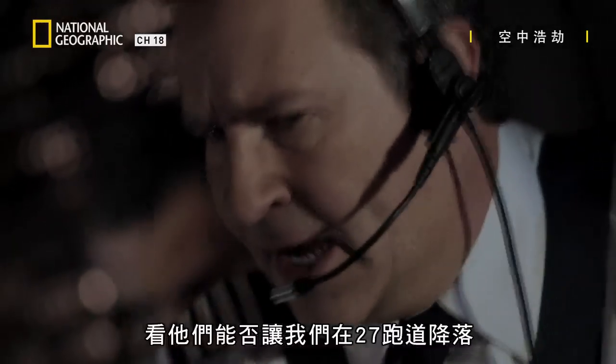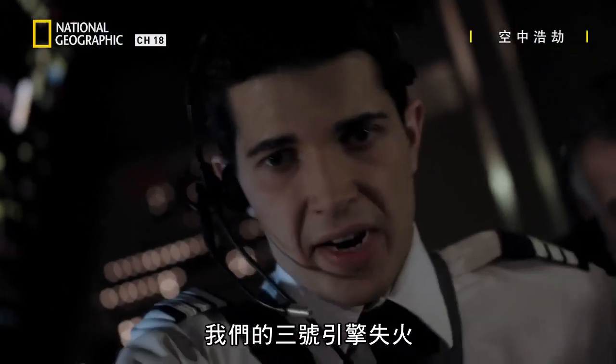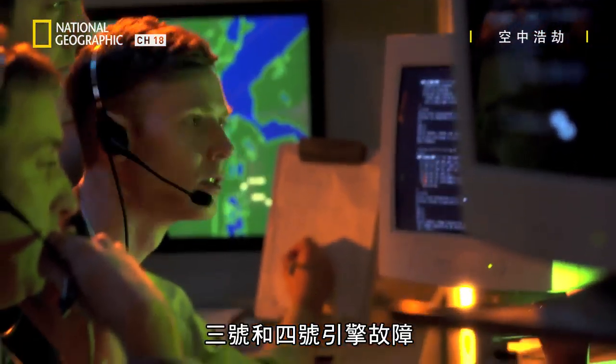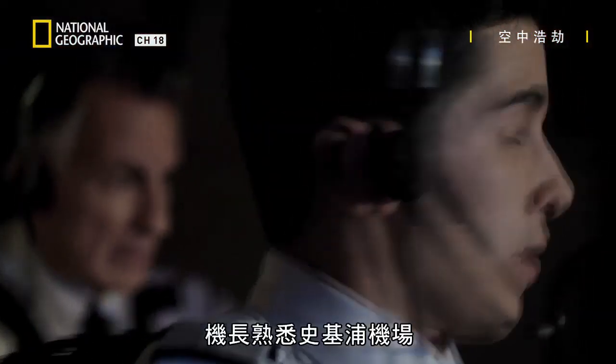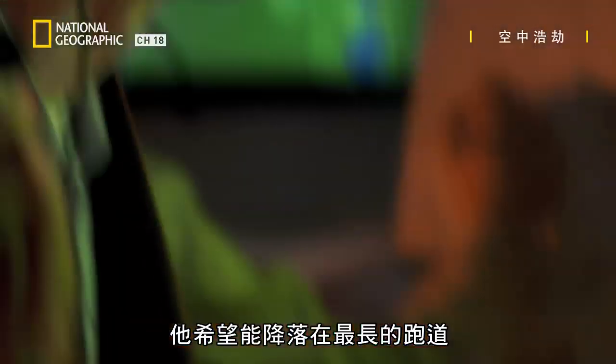We need to land. See if they can get us down on runway 27. We have a fire in engine 3. Engine 3 and 4 inoperative. Request runway 27 for landing. The captain knows the airport. He wants to land on the longest runway at Schiphol.